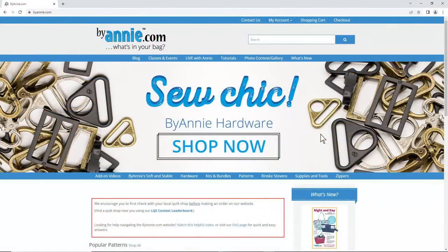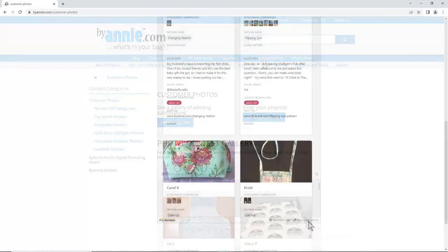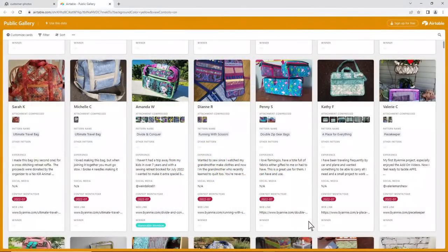Also, if you want more info about any of the models you saw, please remember that you can find all the details at ByAnnie.com. Just click on the photo contest / gallery link on the top menu bar. All of the photos that have been submitted to our photo contest are shown there, along with the information included by the maker. The most recent contest photos are at the top, followed by submissions from previous months. If you are looking for some inspiration, it is a great place to go.